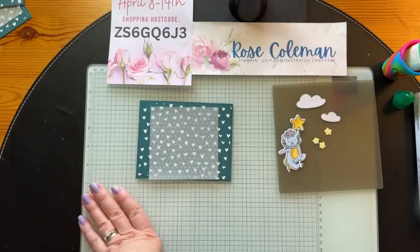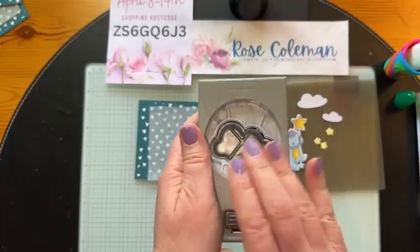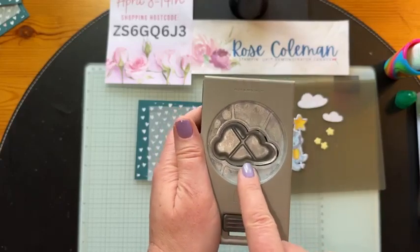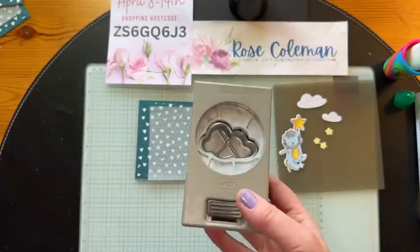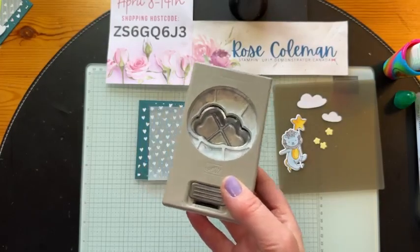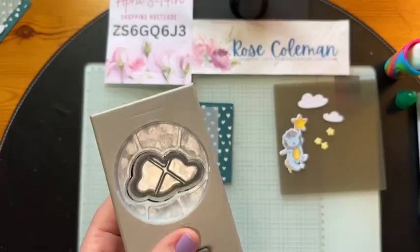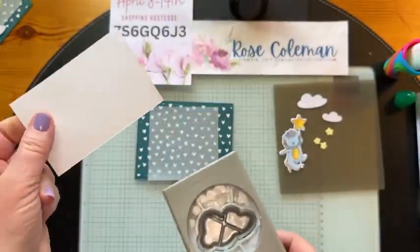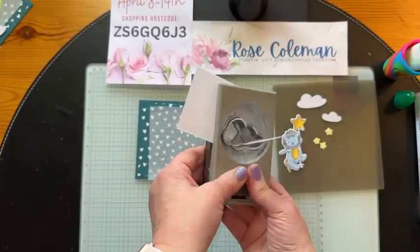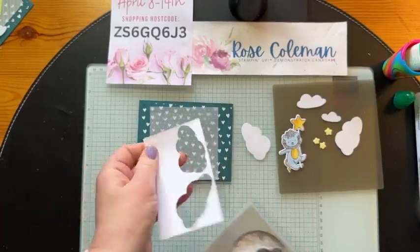And then it dawned on me that the Cloud Punch is also retiring, and I'm so sad about it, but it's still available and it's half price. This is an amazing punch that, again, I really think everybody needs. So I'm going to use a punch, one of those. Let me grab a piece of scrap white here. We're going to punch a couple of these out. So these will be in your kit. So if you miss out on the punch, at least I'll be sending you a couple of clouds that you can use. So 2 of these, just going to grab 2 of them.